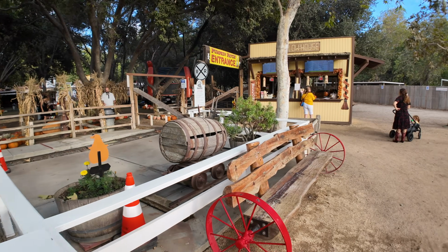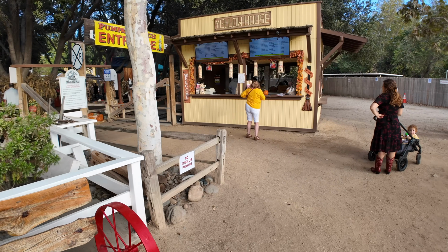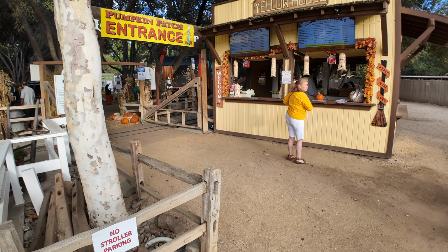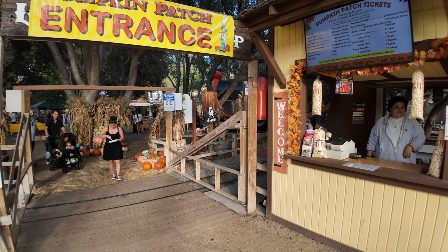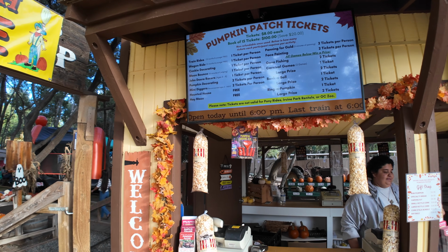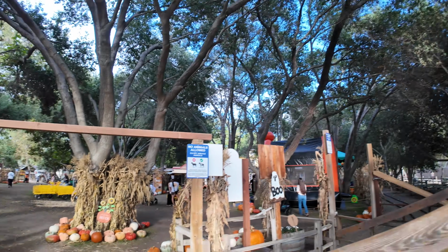Now, this is in Irvine Park, and so to come in here, you do have to pay between $3 to $5 to park, depending upon whether it's a weekday or a weekend. Admission to the pumpkin patch itself is free, but to do the activities, you have to buy a ticket. Tickets are $8 a person, and it's 1 or 2 tickets per activity.